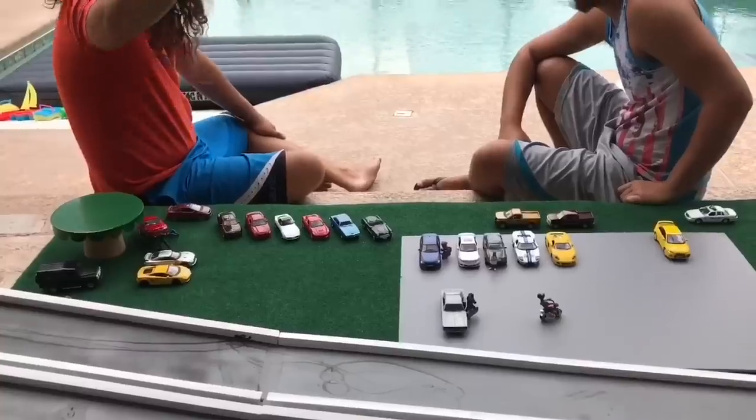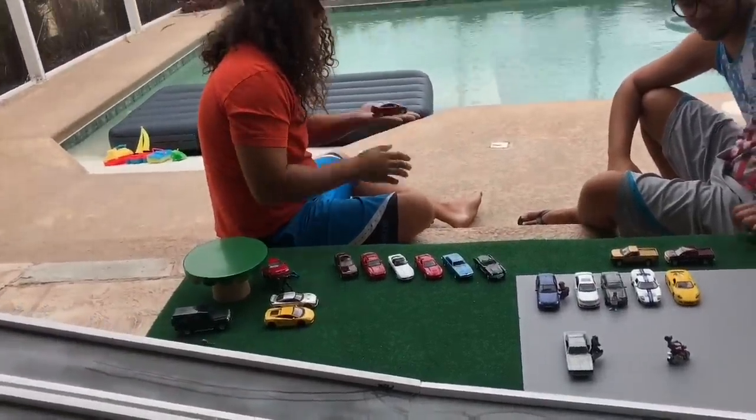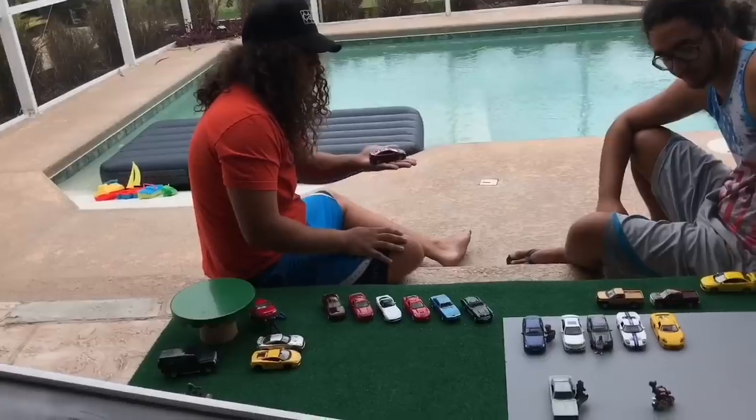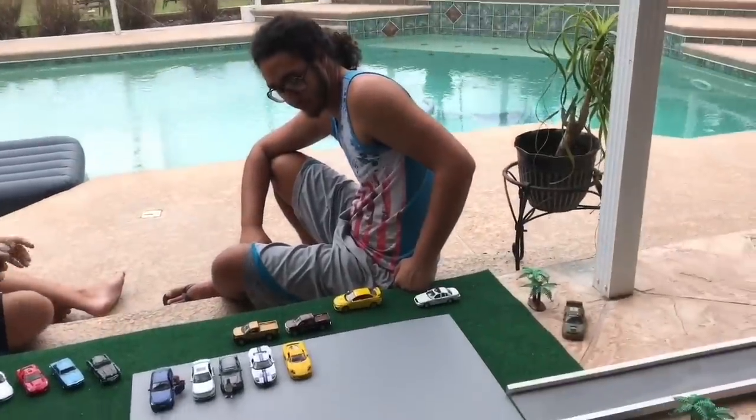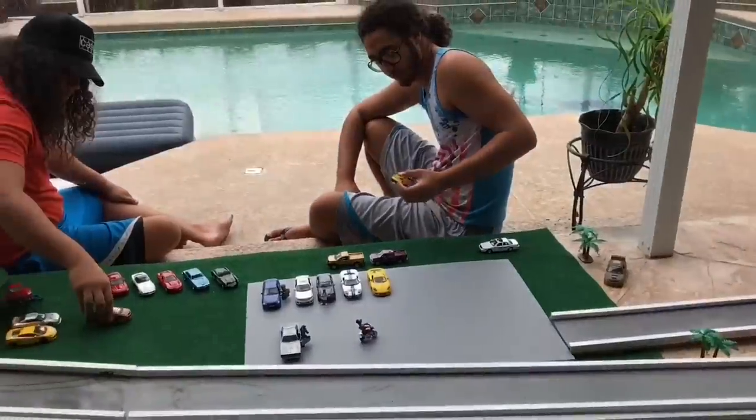Uh-oh. Josh gets first pick of the bunch. Oh, he goes with the Civic. I think that's a special rear-wheel drive conversion. Manny, what do you got? The Evo. Let's line them up.